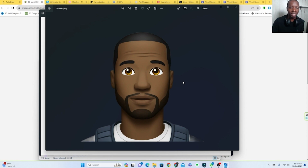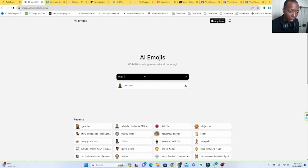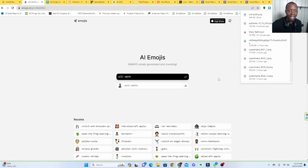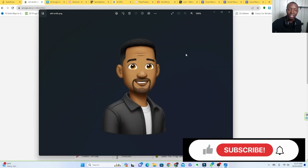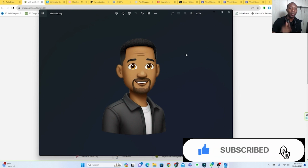I think the only thing it missed was like a New York fitted cap and everything. But listen, if I didn't tell you it was 50 Cent, you may not have thought it was 50 Cent, but if I prefaced it, you could see it immediately. So I thought that was really cool, and the fact that it got a celebrity's likeness is also really great as well. If you try Will Smith, wow, look at that. That's clean. That's dope. That's awesome.